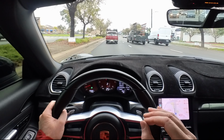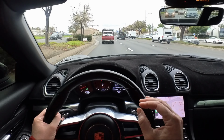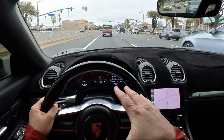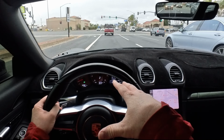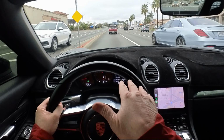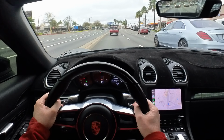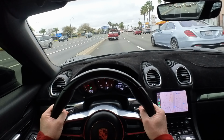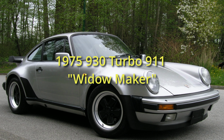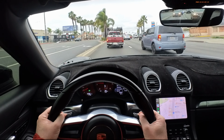Whereas this car is a mid-engine car, where the engine's supposed to be. That allows this car to have a perfect 50-50 weight distribution, and it allows the car to rotate when it turns on the center of the car, whereas the 911 has that weight in the back that acts like a catapult and a slingshot. Some early 911s were called the Widowmaker because they were high-performance cars that you really needed to know how to drive safely.